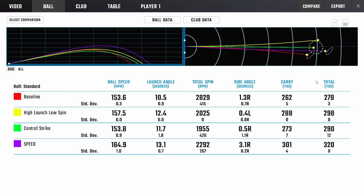So guys, some really important keys for you there. We all want to drive it a little bit further. There's no bigger flex on the golf course than standing there and absolutely bombing one off the tee. Make sure you've got all of these launch conditions and delivery conditions in order, and I guarantee that you will pick up distance off the tee.